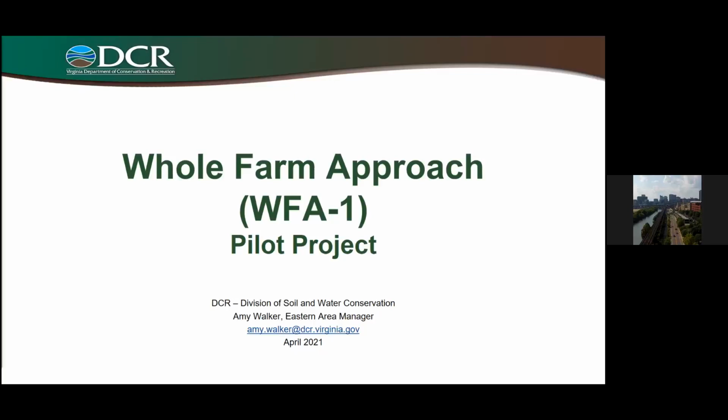My name is Amy Walker. I'm with the Department of Conservation, Division of Soil and Water. I'm the Eastern Area Manager, and my home office is out of Rappahannock. What we'll be talking about today is a whole farm approach. This was created to try to capture as much data for the stewardship practices the farmers do. It is often not captured.